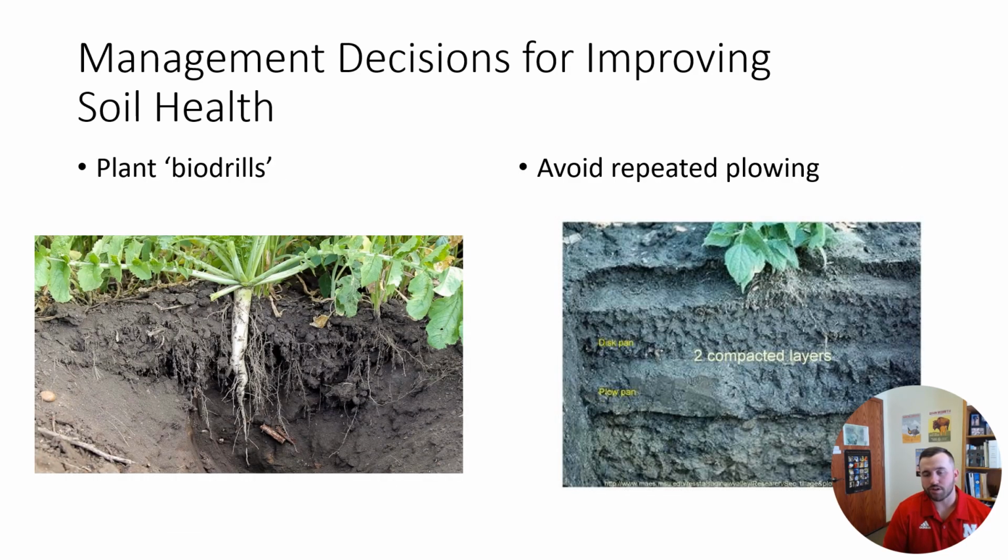Two other alternative practices for mitigating compaction in a field is planting a biodrill. A biodrill is just a plant that has a pretty starchy root to it that will open up the soil. A lot of times this is done in cover cropping scenarios with radishes in order to break up a compacted soil surface. They will plant radishes in which that radish root will then open up the soil, break up that compaction around itself, and then they get rid of those radishes and plant something more profitable within that field.